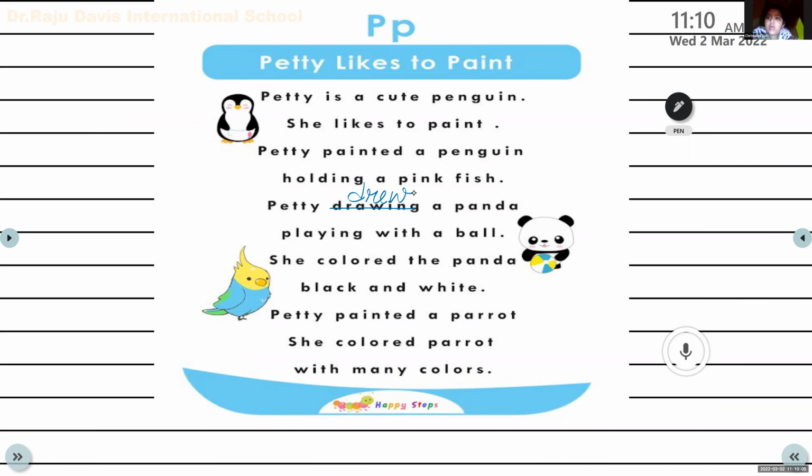Pretty painted a penguin. Holding a pink fish. Pretty drew a pink panda playing with a ball. She colored a panda black and white. She painted a parrot. She colored parrot with many colors. Ka sounds also a little bit more stronger.